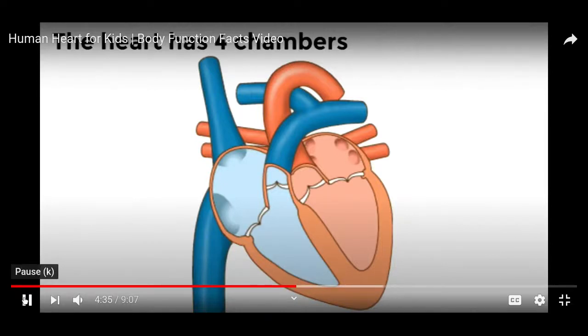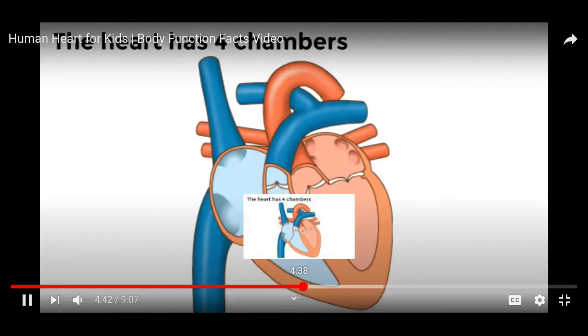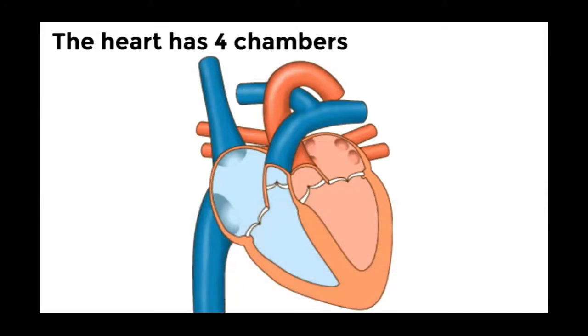Four chambers. If anyone ever asks you, how many chambers does your heart have? You'll say, my heart has 4 chambers. That word chamber almost means like a room. It's almost like your heart has 4 rooms. It has 4 chambers.